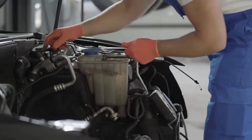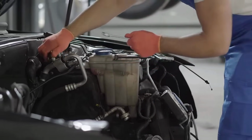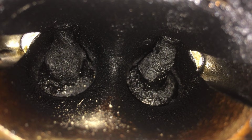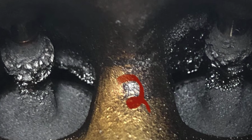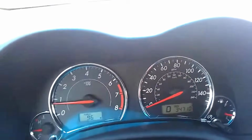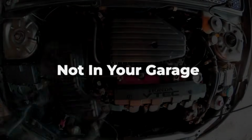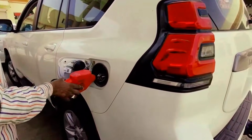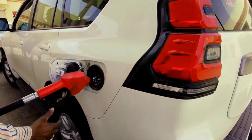What if I told you that your engine is slowly clogging itself right now? Carbon building up on your injectors, deposits forming on your intake valves, residue coating your piston crowns, power fading so gradually you do not even notice it. What if the solution was not in your garage, not in a teardown, not in a costly shop visit? What if the secret to cleaning your entire engine was already in your fuel tank?